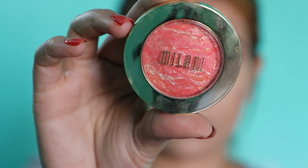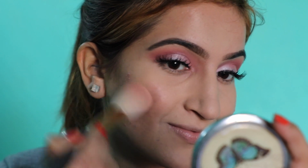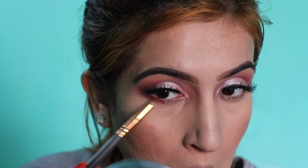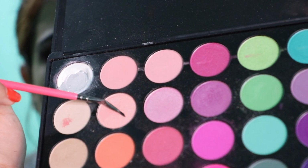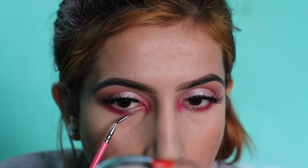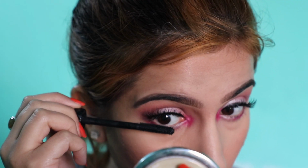And using this Milani blush. Taking this pink color on my half of my lower lash line and on my inner corner as well. Picking this same shimmery color on my left part of lower lash line. Just like this. And just here. And then mascara.